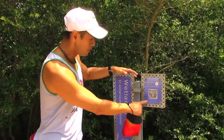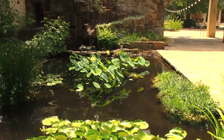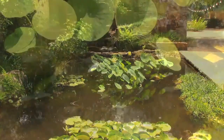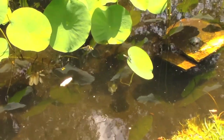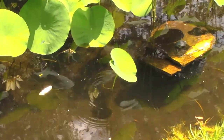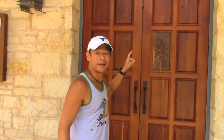Nice. Wetland pond, mobile tour, look. Those are water lilies or lotus flowers growing real tall. Look at the dragonfly right there. I'll see if he'll fly away. Are you dead? Woo, there he flies. It flew away. Look at the spider. Gallery, let's go in.